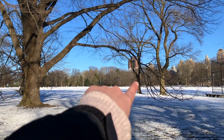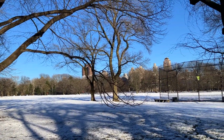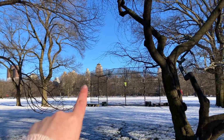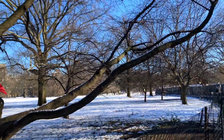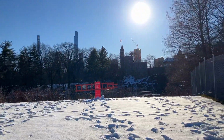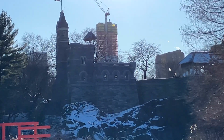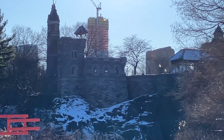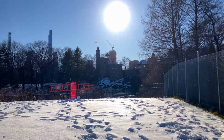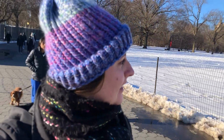You see them? Here's one, two, three. They're all the way out. If we look straight across, that's the Met. And we're going up here. Snow, snow, snow. And look at that. Our castle. Very unexpected. But in comparison, having a little castle back here will make a little more sense than what we're gonna go find now.